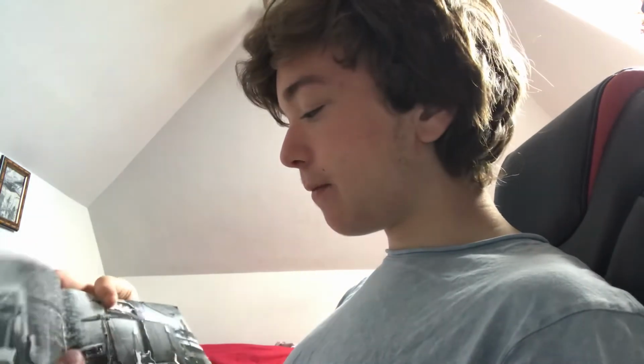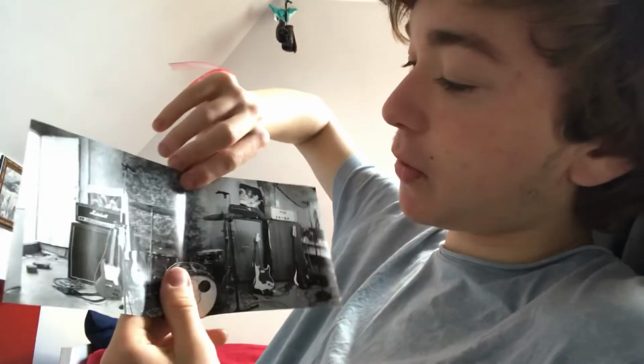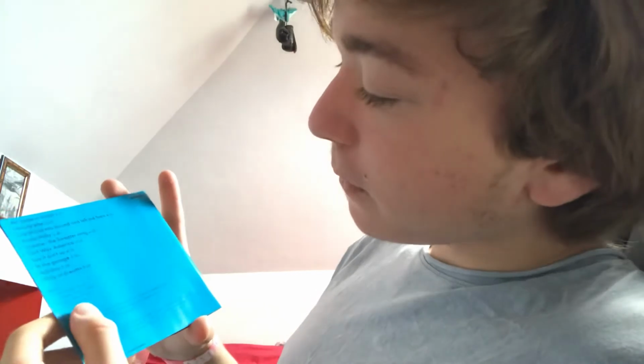Okay, so this is it for the inner booklet of the record. It's just a nice picture of, I assume, the garage of the band Weezer, because there's a song called In the Garage. And sorry, I forget that the back of this isn't the back of the album. So again, it's got this to the left here. So that's the same as it was on the back of here.